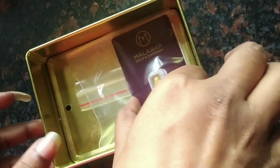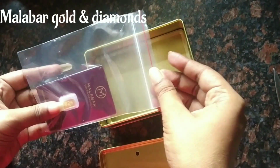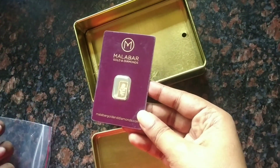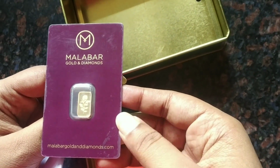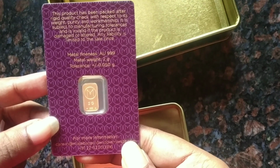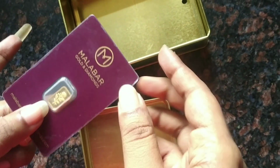As you see in the picture, this is a 2 gram gold bar that has been purchased from Malabar Gold and Diamonds. You all know Malabar Gold and Diamonds is a jewelry trading company. It started in Kozhikode. Of course, you all know Kozhikode is famous for Kerala halwa. So this comes from Kerala again. It has brand certification and assures good quality, and it's been selling on Amazon stores since 1995.